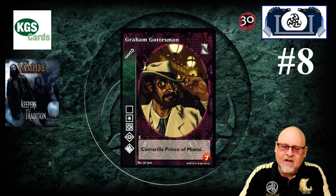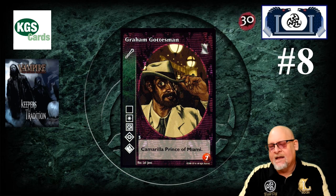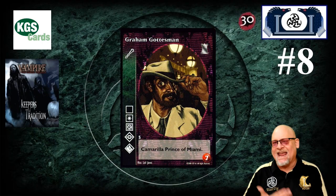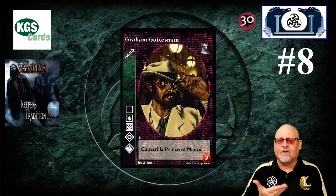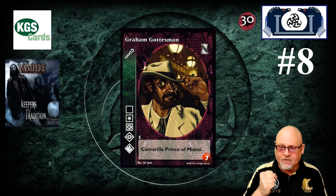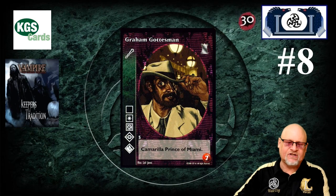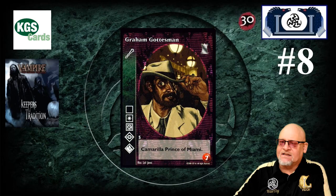So he's got all those good Ventrue disciplines. But the great thing about him, he's a 7-cap prince that has some Obfuscate. And for a Ventrue, that's really, really good because you can bleed and you can vote with some efficiency with this vampire. And that's why you see him in a lot of decks.